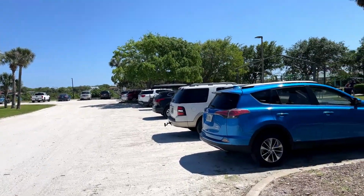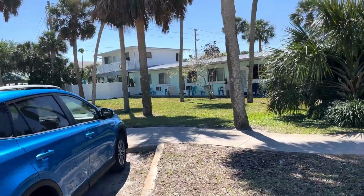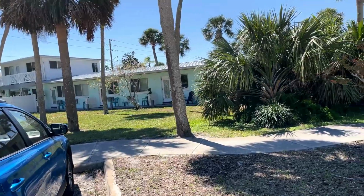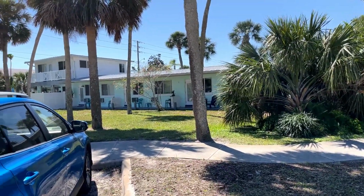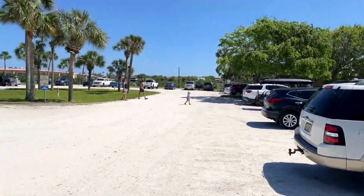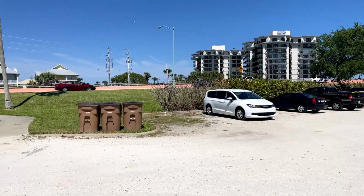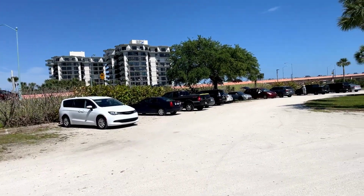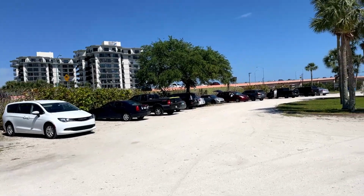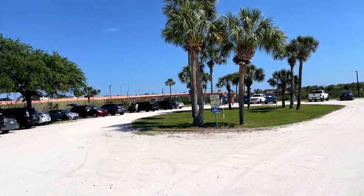Our place was one of these rooms, I believe, one of the first ones over here or something. But I know we were facing back towards the Halifax River, which is back over that way, overlooking this area, these sets of condos over here. But anyways, there's traffic across the bridge. Let's see if I can find a different way there.